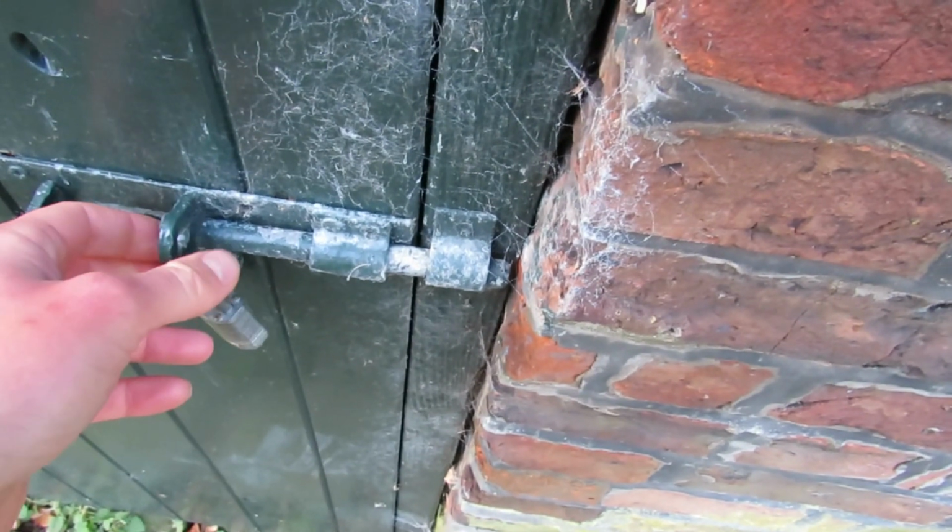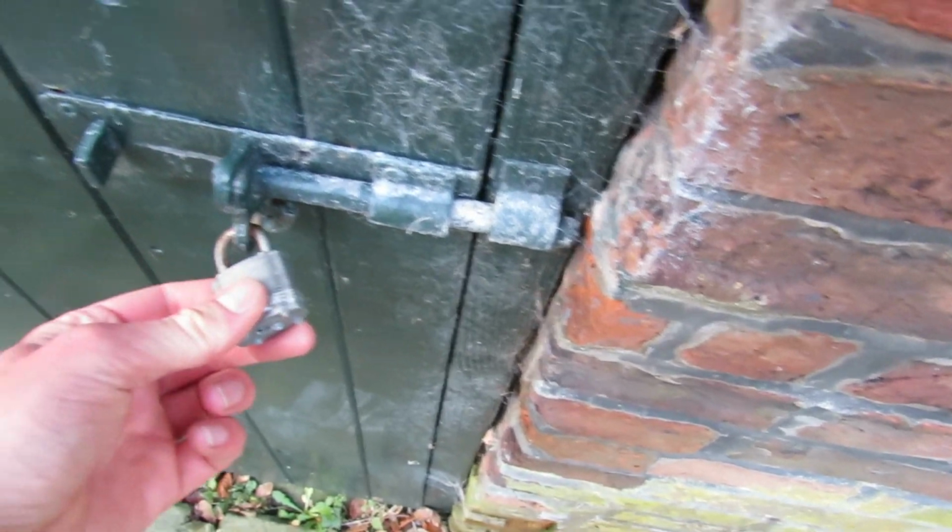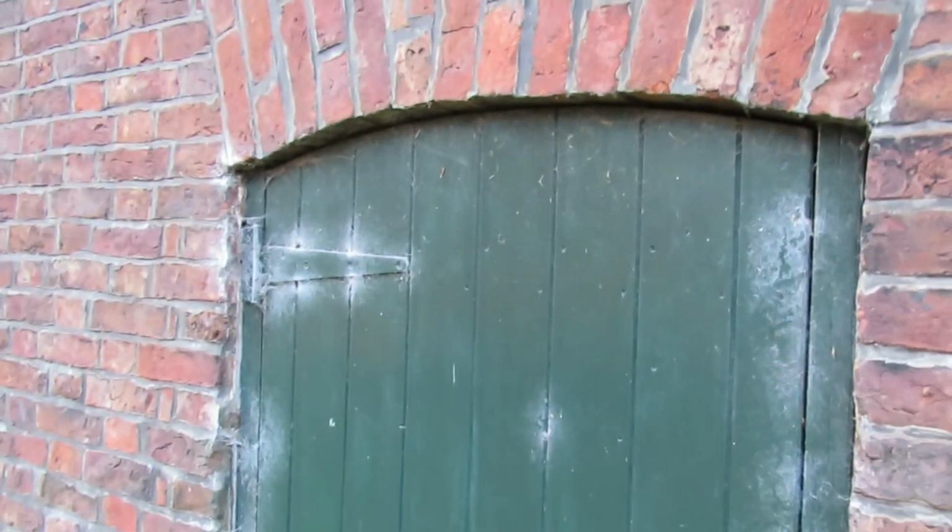They always lock the door as well. I've been trying to get in, and there's just this stupid little padlock on it. I just want to go inside and see inside. They never allow you to go inside.